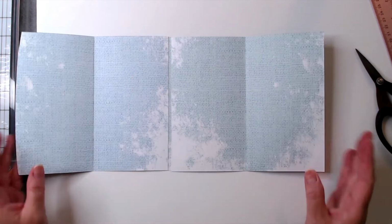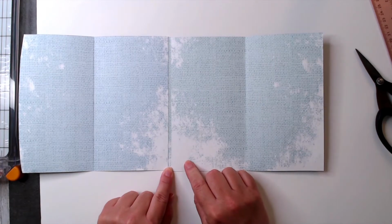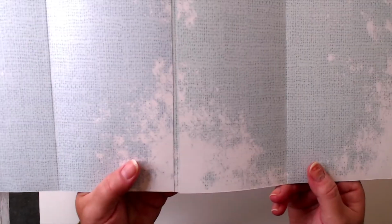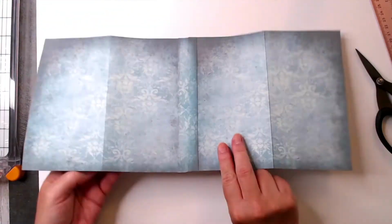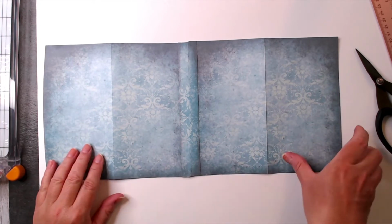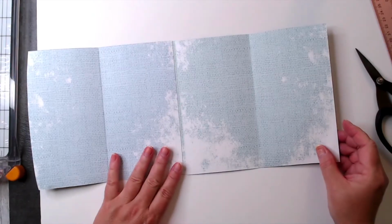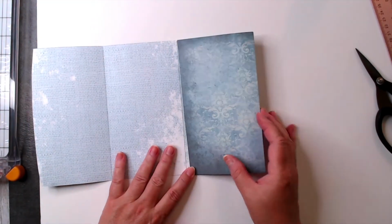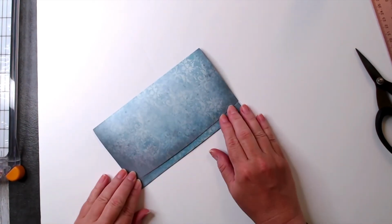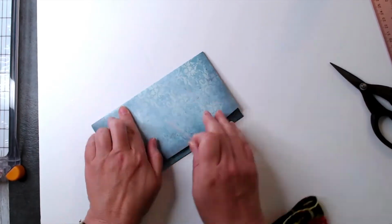So here you go. As you can see, I left a tiny little space right here. Hopefully you can see that. Whenever I put the spine on, and there's the spine on the back. That turned out pretty good. Now, you've got a nice fold out journal. Fold, fold, and close. I think I'm gonna do a press down on that.